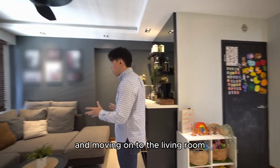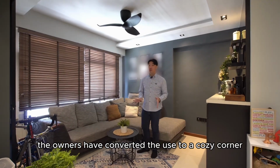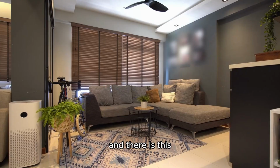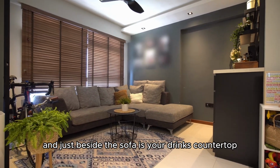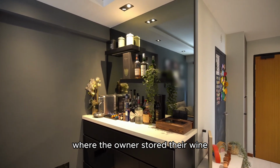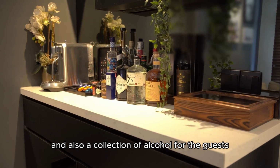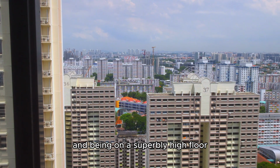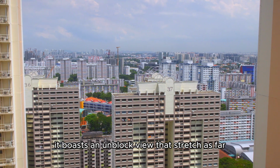And moving on to the living room, currently you can see the owners have converted the use to a cozy corner. And there is this very huge L-shaped sofa. And just beside the sofa is your drinks countertop, where the owners store their wine, coffee machine, and also a collection of alcohol for the guests. And being on a superbly high floor, it boasts an unblocked view that stretches as far as the eyes can see.